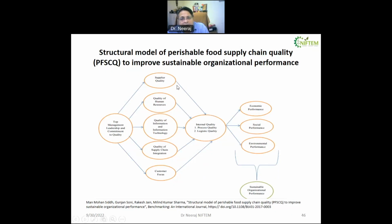And all these sets probably come across as two process parts. One is the process quality and the other one is the logistics quality. And all together they come for the betterment of economic, social and environmental impact. And finally that helps an organization to come up in a more sustainable mode through which the losses can be reduced.